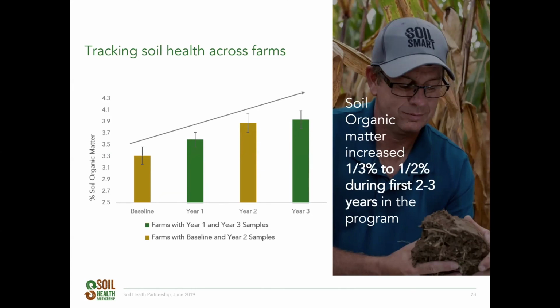So for example, for the farms that have tested for soil health at least twice, we're seeing increases in soil organic matter between 1/3 to 0.5% over the first several years in our program. And I would say that this supports what we already know, and that's that a lot of the farmers that we work with are really exceptional land managers. They're using management to improve soil health over time on their farms, and that's what we're seeing in some of the aggregated results that we're putting together.